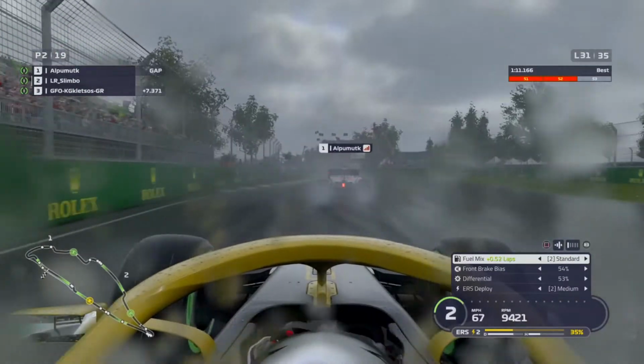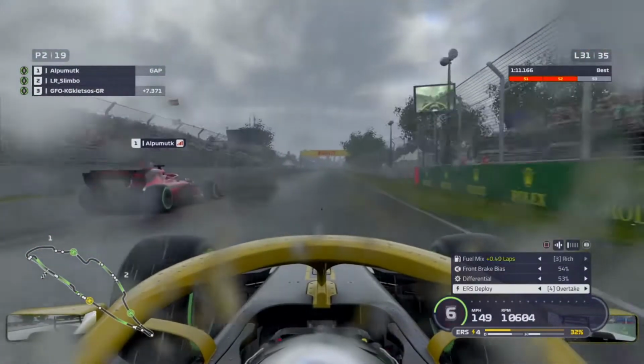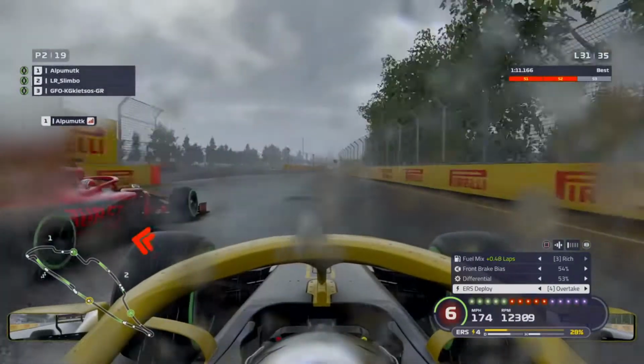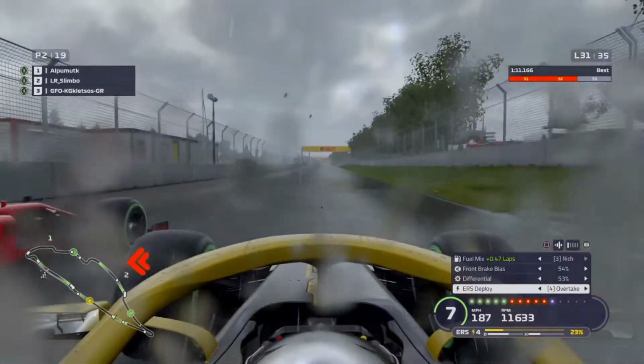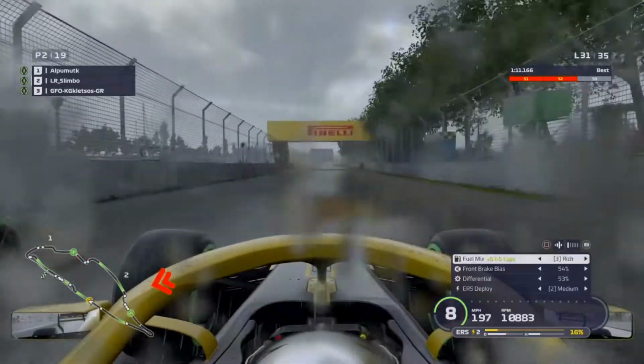We need to get this move done as we do have 6 seconds worth of time penalties, and he gets a bit wayward going onto the back straight. So now we stick it up into overtake. We're on rich mix. This is the move for the lead of the race. Drag racing down to the final chicane. Lap 31 of 35. This is absolutely crucial.